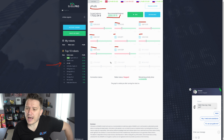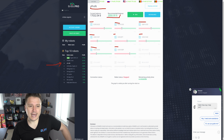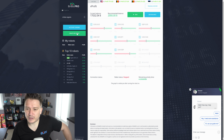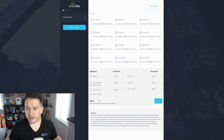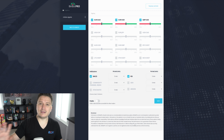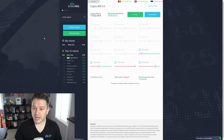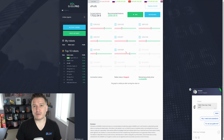And second of all, each robot is actually built with different indicators. At the moment that you wanna create your own robot, for instance, create my robot, you can give it a name and you can choose, hey, I wanna trade with these pairs right here. And then you're like, okay, so I wanna use an indicator, MACD and RSI for 5 minutes or whatever. You know what I mean? And then click on the save button, and this is how the robot is actually gonna start working. Obviously right now, I'm not going to create any robot at all. I might do it in the future, but just so that you have an idea as to how xProfit was actually created.